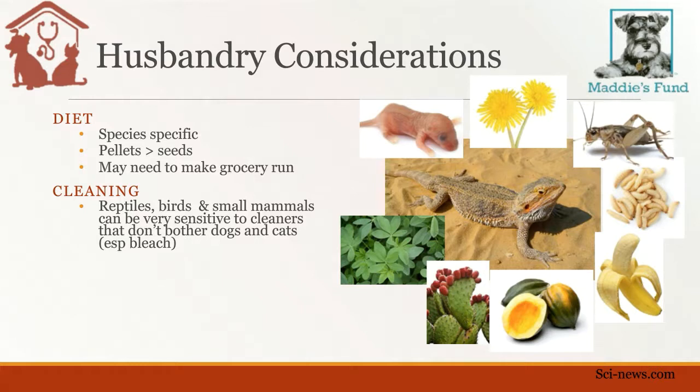So reptiles, birds, and small mammals, all three groups can be very sensitive to cleaners that don't seem to bother dogs and cats as much. Maybe it's because they can't get away from the fumes quite as much. We do tend to keep them in smaller cages. Or because some reptiles and all birds, their respiratory tracts are very, very sensitive to these things. And so high concentrations of bleach, for example, are really not very good for any one of these creatures. Not that they're really great for us either, but just something to keep in mind.